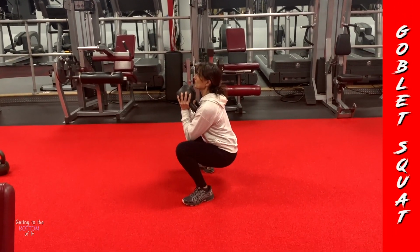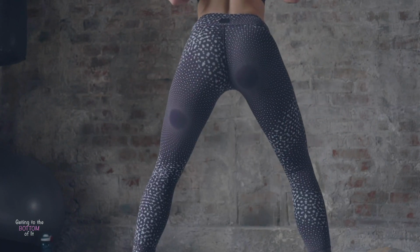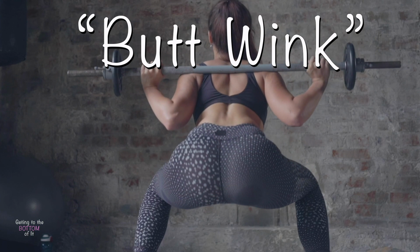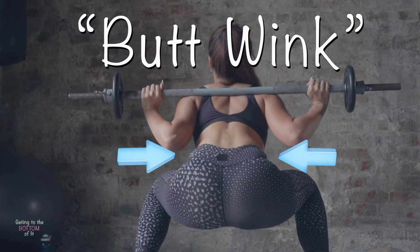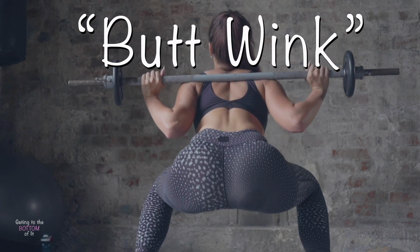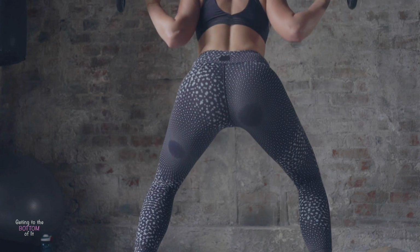Now, when doing a squat, especially when doing deep ass to the grass, some people's lower back excessively flexes or posterior tilts. We call that a butt wink. This can be harmful to the spine, especially if you're doing a loaded squat with a good amount of weight. It can also decrease force production.